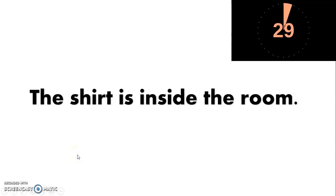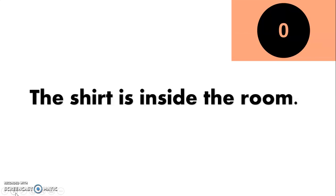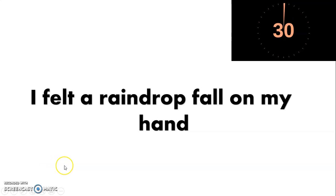Try this one. Little hint, there's magic E here. And I'll read. The shirt is inside the room. The shirt is inside the room. Where's the compound word there? Okay, and time. So our compound word was inside. So first word in, second word side. All right, try this one.